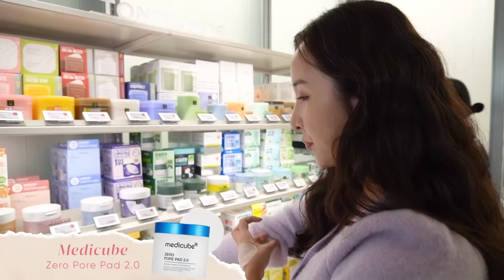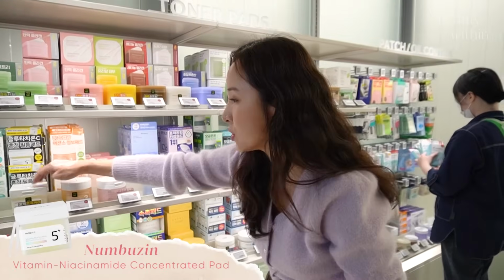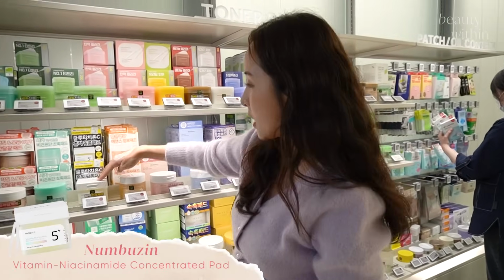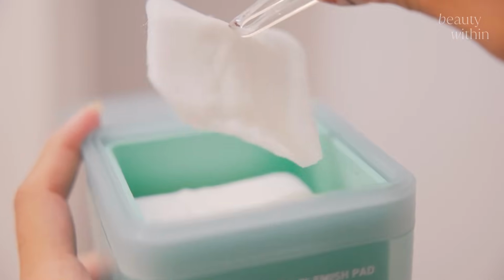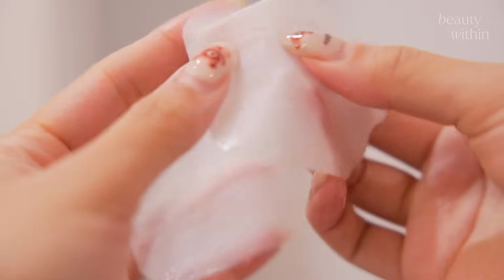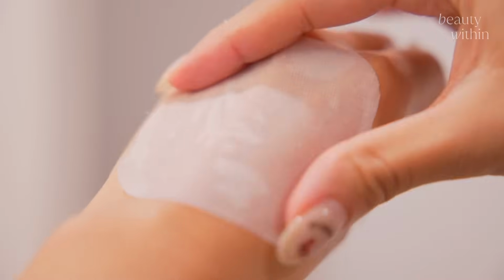And then Medicube we love. Numbers in. These are really popular as well, as you can see. With toner pads, we were talking to some Korean brand founders, and they said what really matters is the pad itself. So if you find a texture that's really soft and adheres to your face really well, then you'll know the formula can really sink into the skin. These Medi Heal ones are actually blowing my mind right now.